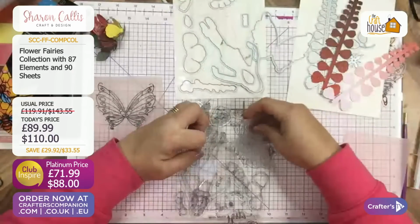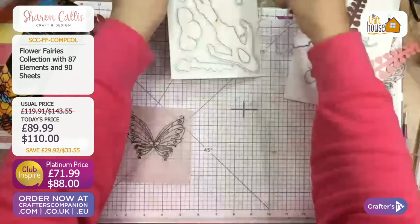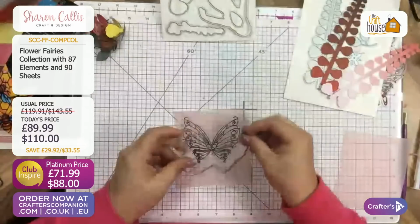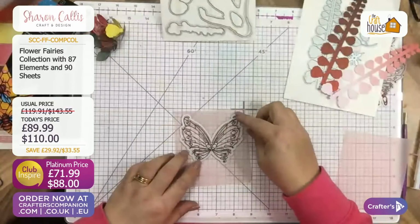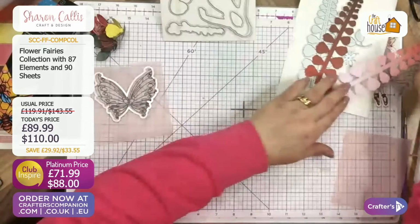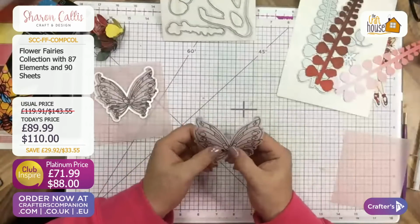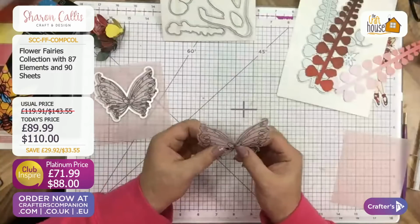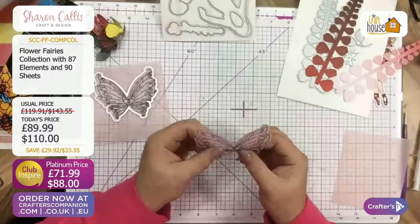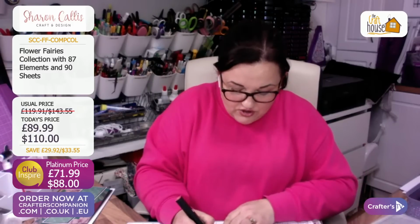Then what you do then is we have outline dies. And with these outline dies, all you do is place it over and line it up with the edges evenly, and then you run that through your Gemini, and these are the wings that you end up with. Now, they're quite transparent. I've done it on pink, you can do it on white, but then all you do is, with vellum, you get your tri-blends or your classiques or anything, and then you just colour them in.